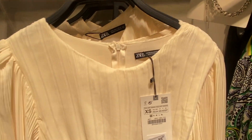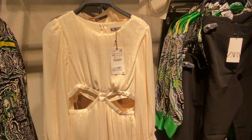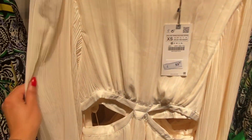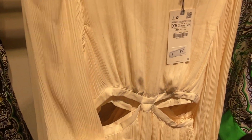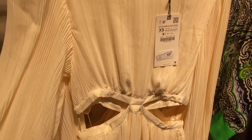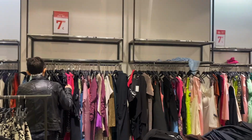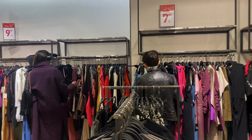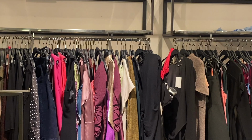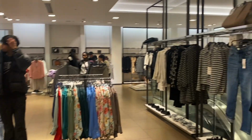I love this for summer. What do you think about this? It has cutouts. You like? It's like a chiffon kind of fabric, very light. Pretty sleeve detailing. So the sale rack looks extremely chaotic. I might dive in and see, but I'm going to check the rest of the floor first.